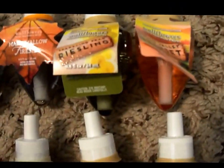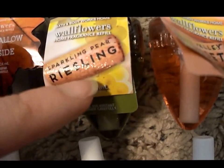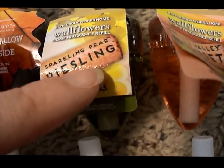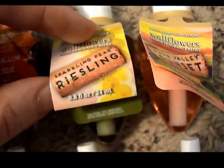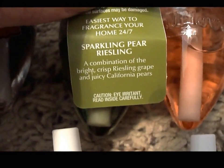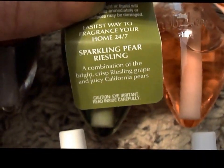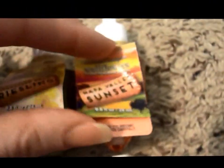I have 4 of the new wine scented ones. And these are actually really nice. Even the labels have kind of an embossed, nice appearance to them. So this one is the Sparkling Pear Riesling. This is a combination of the bright, crisp Riesling grape and juicy California pears. I hope that one smells really good. It sounds like it should smell good. I'm hoping it smells really good.